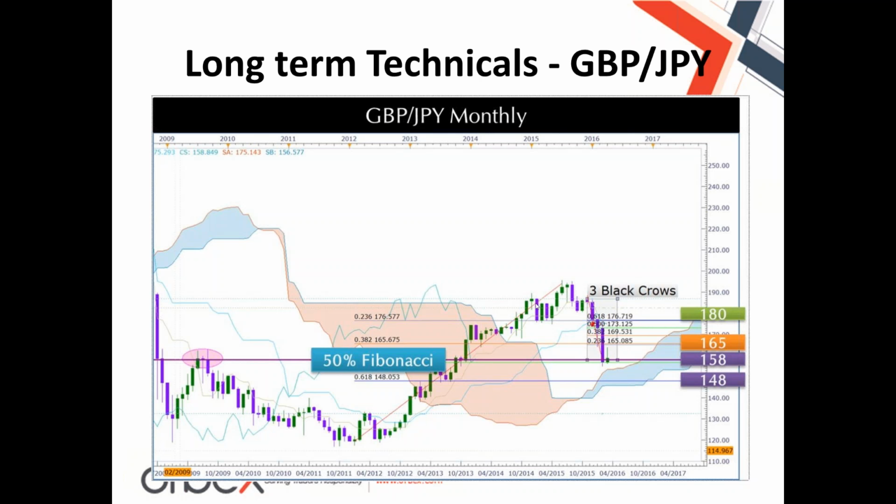So the points that I want you to keep an eye on when it comes to pound-yen before June 23rd are, first of all, this 50% Fibonacci level that also coincides with a high from back in 2009. Currently the pair is testing this level. So 158 is a very important level. The pair was not able to break below it, and we saw a little bit of a pullback this month. This is the monthly chart.